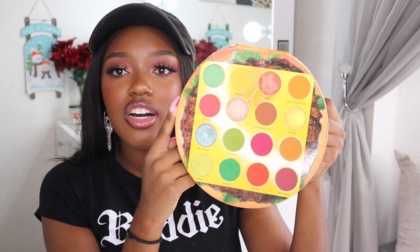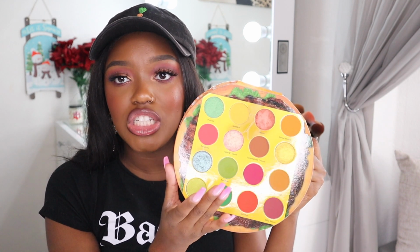But this is where the shimmer started to get so good. My favorite shade in this palette is Blue Cheese, and oh my god, it's so pretty. And then Thousand Island.